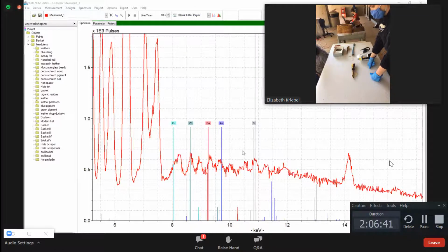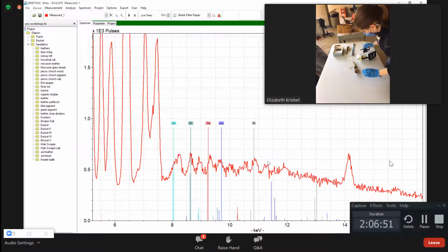Can we measure that thing? Or let's do the yellow, but this is just bizarre. What else? The X-ray pattern doesn't make any sense to me at all.